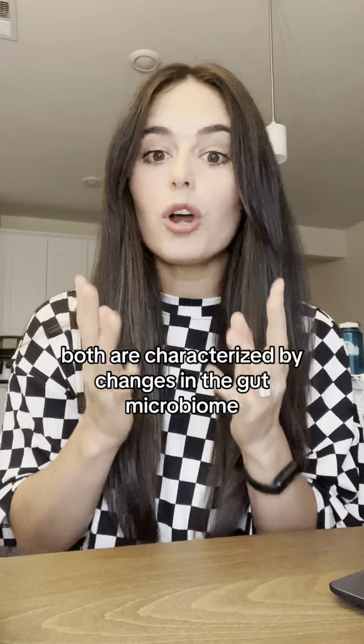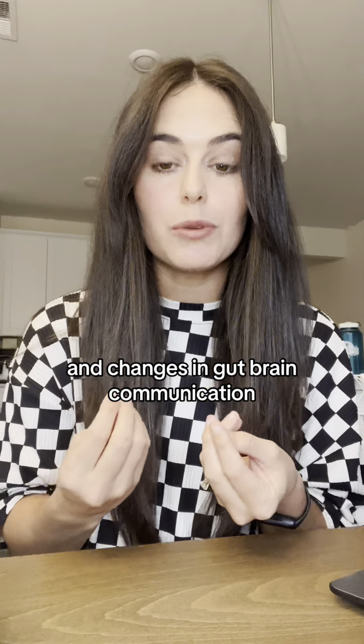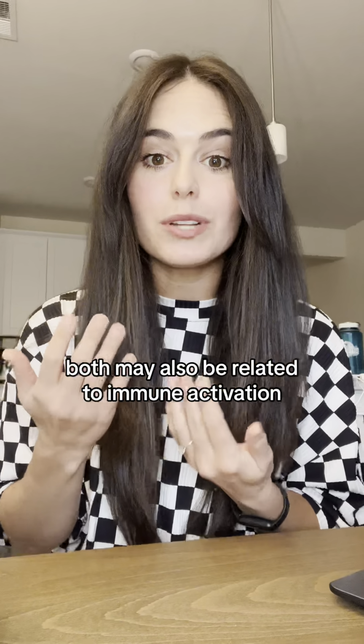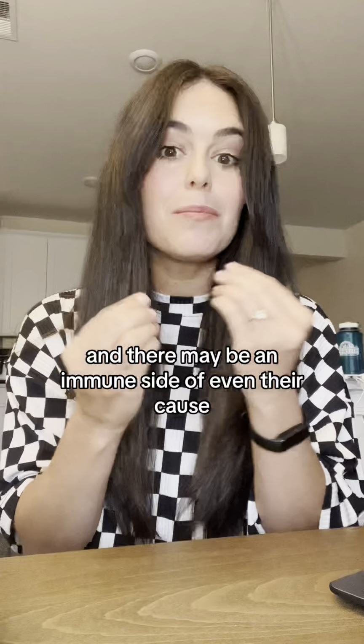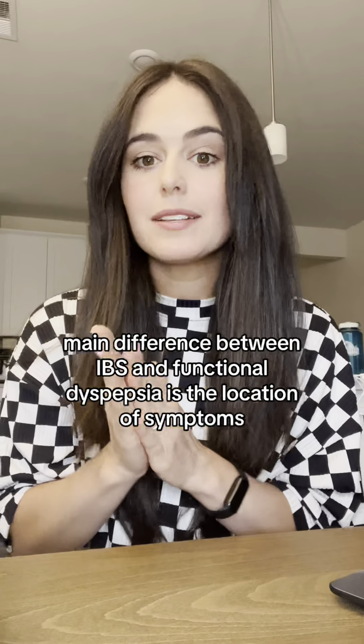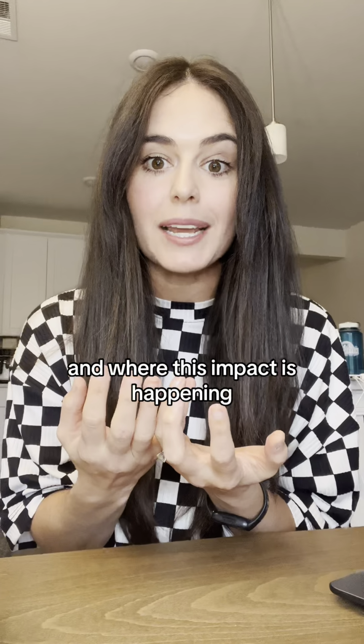gut. Both are characterized by changes in the gut microbiome and changes in gut-brain communication, as well as that change in motility. Both may also be related to immune activation, and there may be an immune side of even their cause. The main difference between IBS and functional dyspepsia is the location of symptoms and where this impact is happening.